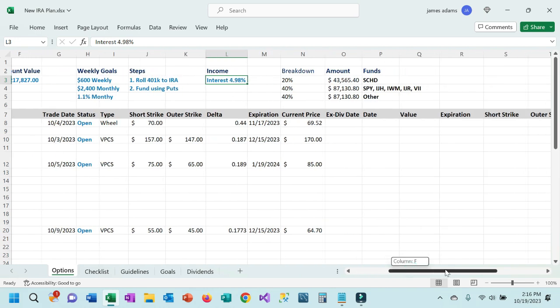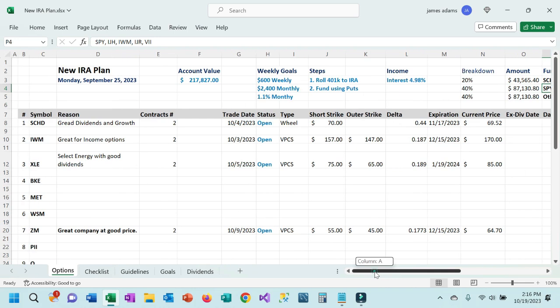Now, for initially funding, my goal is to have 20% in SCHD. And then I'm going to do probably 40% in SPY, IJH, IWM, IJR, VII, so different ETFs, and then 40% in others. Now, this may be like 2/3 of the account and everything else is in cash. So I'm still working through the details, but that's what I'm thinking.